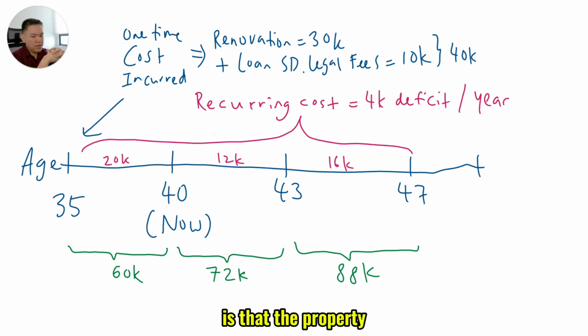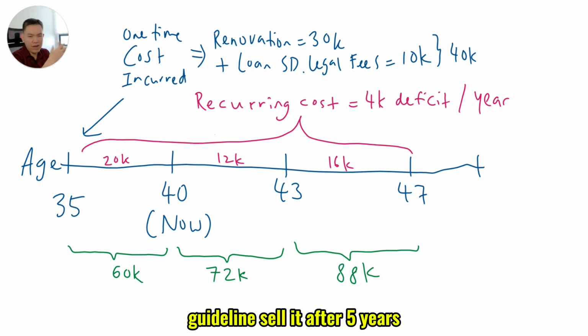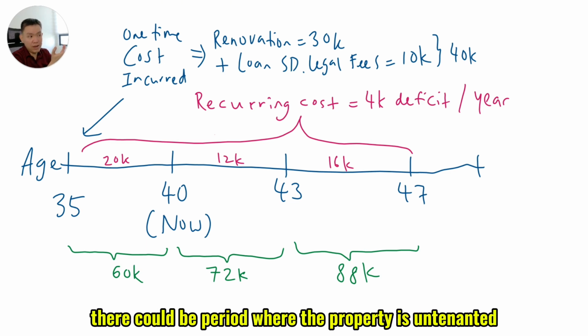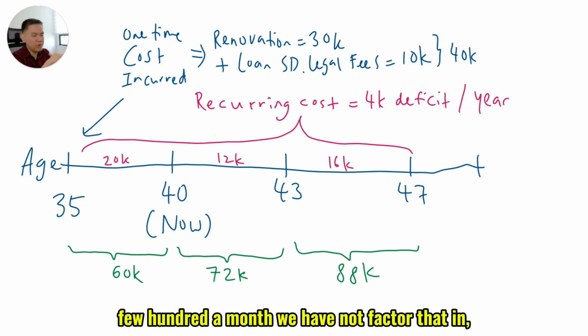The assumption is that the property will continue to be fully tenanted and he cannot increase the rental for the next few years, and there's no change in the real property gains tax, RPGT, guideline. Sell it after 5 years, you should not need to pay any tax on your capital gains. And of course, we have not factored in that there could be a period where the property is untenanted in the future, or maintenance fees of a few hundred a month.